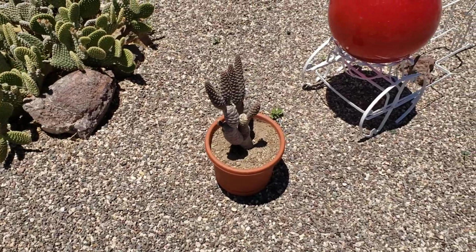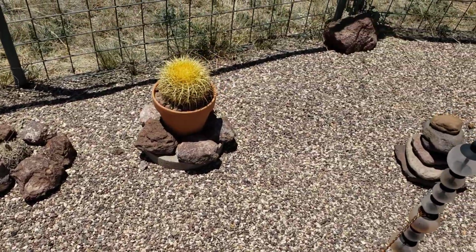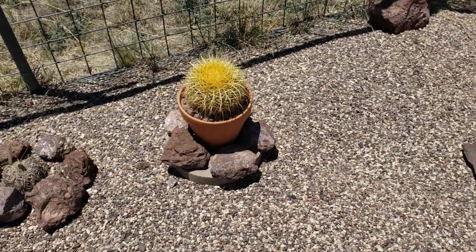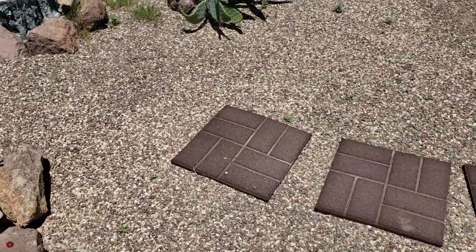Some of the plants you'll notice I keep in pots. And the reason for that is so that I can move them into my greenhouse during the winter. Winters can get pretty cold here, pretty hard on some desert plants. Last winter we got down to 13 degrees.